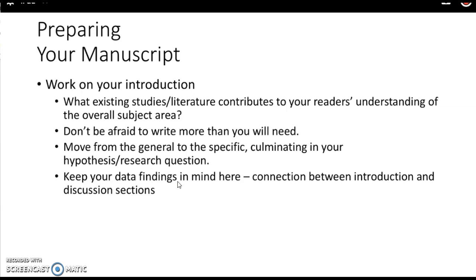But as you're drafting, if you write more than 5, 6 paragraphs, that's okay too. You can always edit it out. But the idea is just to get your writing and get your stuff out. Again, think about that triangle, right? The inverted triangle. Move from the very general to the specific, culminating in your hypothesis or research question.